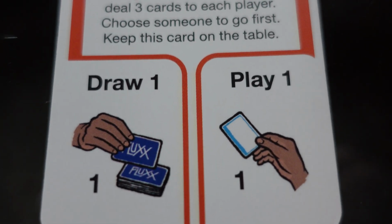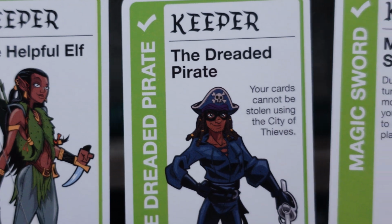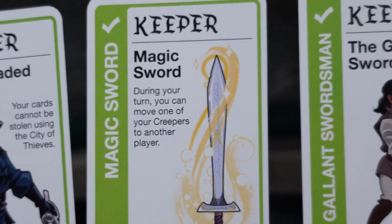Anyway, you start off with one rule, and that is you draw a card and play a card every single turn. Eventually, someone's going to play a goal card up at the top, which everyone will see, and that is the current goal and the current way to win. So if you were to complete the goal, which usually involves collecting a bunch of characters known as keepers that you play in front of you, you win the entire game.